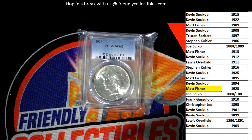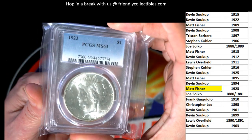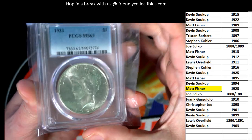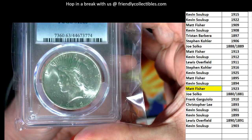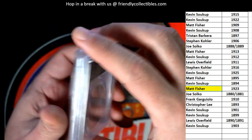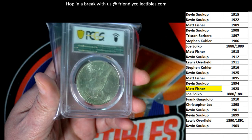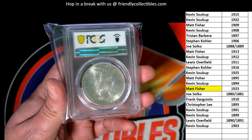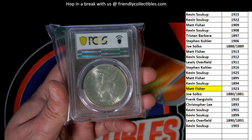Hope. Nice one. Very special graded silver dollar. Got a lot of reflections here. I just want to kind of maximize what we're seeing here the best way I can.